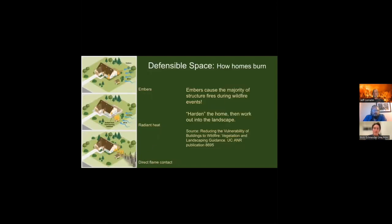And yeah, I'll do a little intro on defensible space, the concepts, and then Jeff will go into more detail. But fire can cause a structure to burn in a number of ways. It can be anything from wind-driven embers, radiant heat, direct flame contact, and always important to remember when we're thinking about making our homes and our landscapes more fire-wise, starting with the home, the actual structure, is the most important place to begin. Home hardening, and again, I'll let Jeff get into that, but that is always the place to start. Landscaping is second. Just wanted to say that.